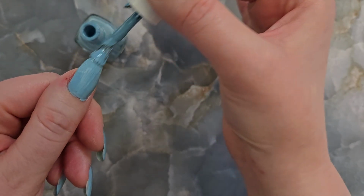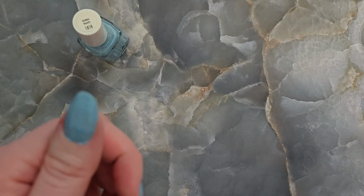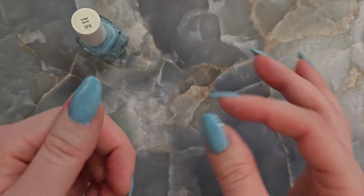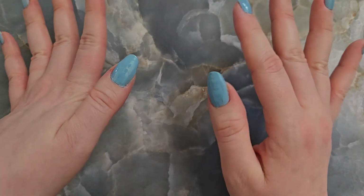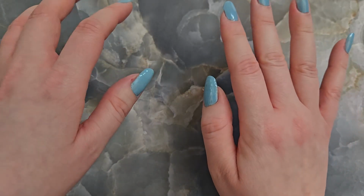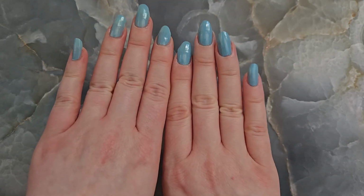I think yesterday I filed them a little bit. They're getting really long, I want to trim them, but if I use nail cutters on them, then I'm going to have to file them all and try to shape them all more again, and it is one of my least favorite things to have to do.